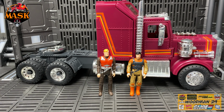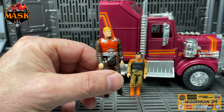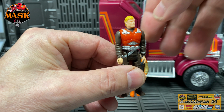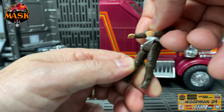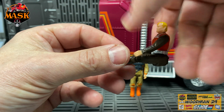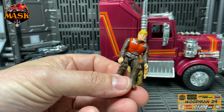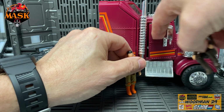These figures had great articulation for the time period. I'll bring it in nice and close so you can see what's going on. His head does move left and right. The arms move around 360 degrees. They can bend at the waist and also bend at the knees. This way, these figures and all the other figures can fit in their corresponding vehicles.